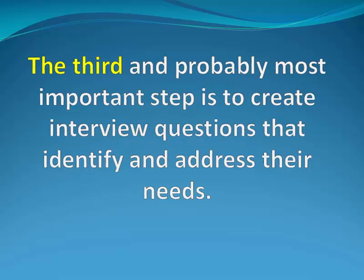Now, the third and probably most important step is to create interview questions that identify and address their needs. I can't tell you the number of times my clients have said to me that they were complimented on asking all the right questions in the interview.